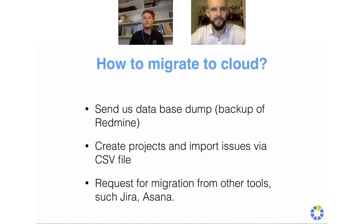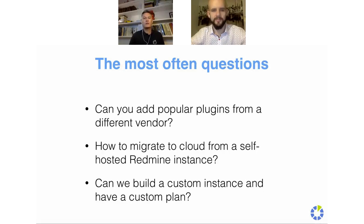Also, we have a few questions about how to migrate, how to use your own data, but I already mentioned that we can simply take your backup and put it on the cloud account with the help of our technical engineers. And the next popular question is about third-party plugins, because there are a lot of free plugins, and most of you already use a lot of plugins.